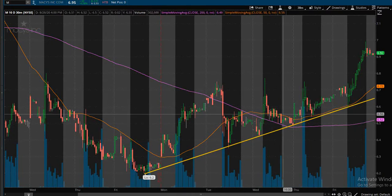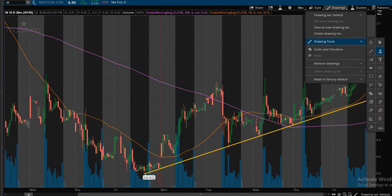Price was able to get above that 50 SMA and that 200 SMA. So that's showing some real signs of support and a nice bullish base behind it.